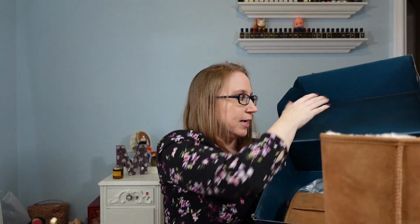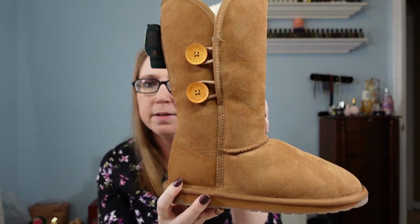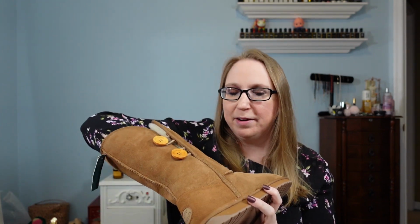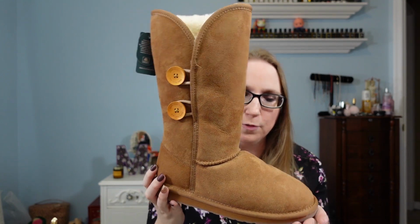So I'll get one out so I can show you. So this is what they look like. They are brand new with the tags and everything still. So they look like Uggs. I have Ugg boots, and they're so warm and comfortable. Mine aren't in the best condition because I purchased them pre-owned. So it's nice to have a pair of these nice warm boots to wear this fall and winter.